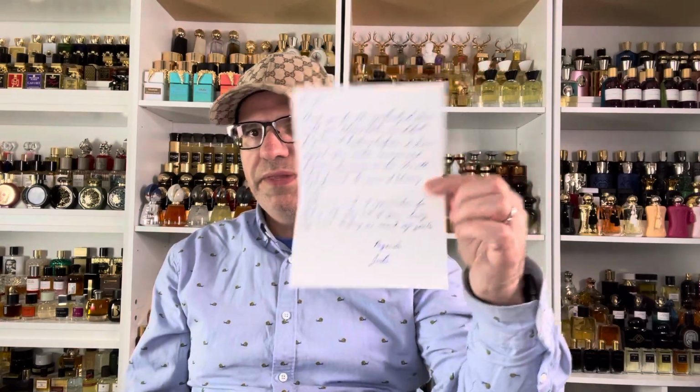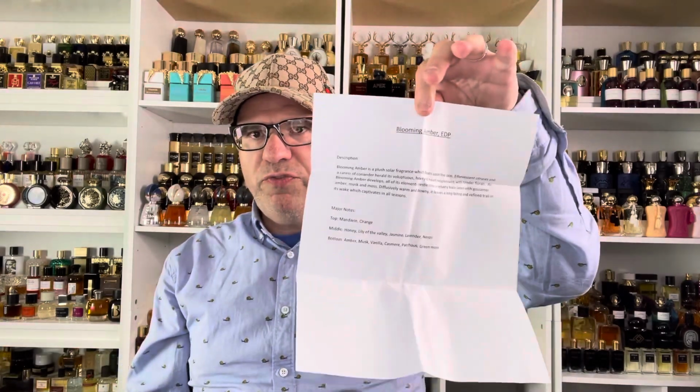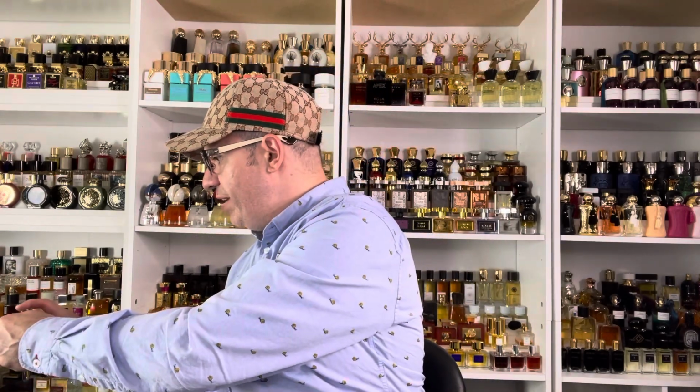But for now, this is a house that is, this is his first. This is his baby. So just wanted to share this with you, this moment. It's very exciting. Justin wrote me a letter here. Not going to read it to you. And then we do have the brief right here, which I will read to you. So first things first, let's spray it because I'm excited. I'm doing a first impression. And of course, I will be wearing this on skin. But today, I'm just going to do the first impression on paper.